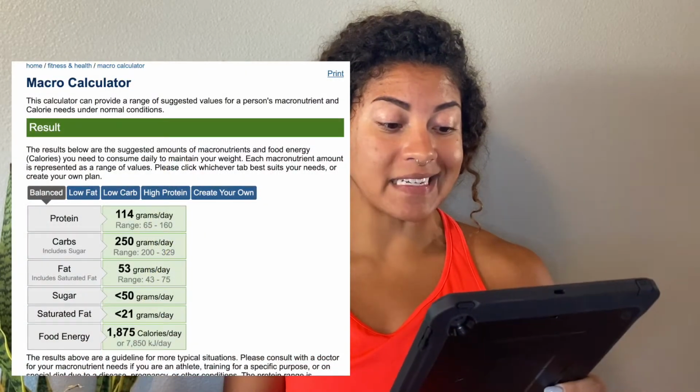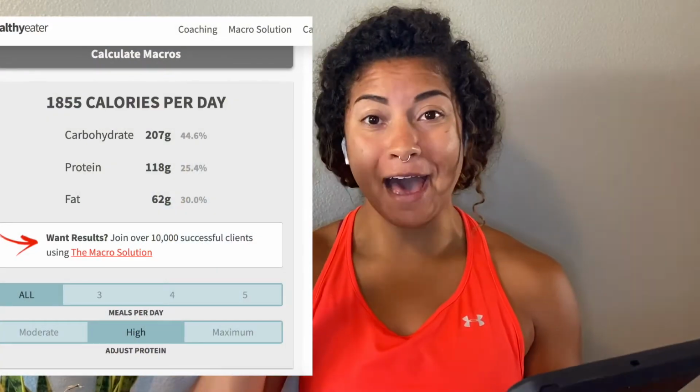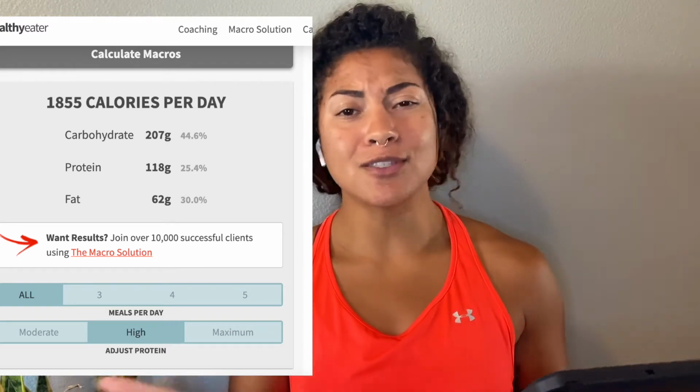Calculator.net gave me 1875. HealthyEater.com gave me 1855, and I thought this was funny. They gave me the high protein as the default, which is only 118 grams of protein per day for me, a woman that weighs 143 pounds. We'll get into why that's ridiculous in a moment.